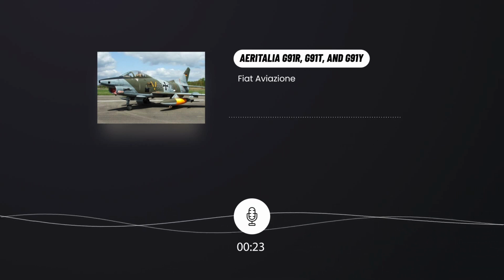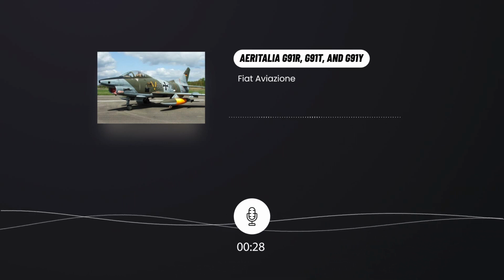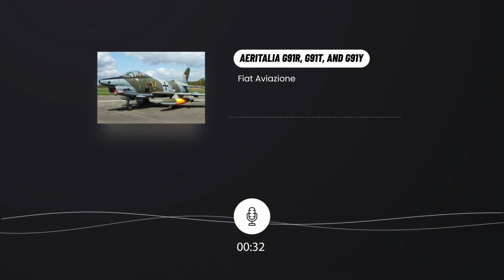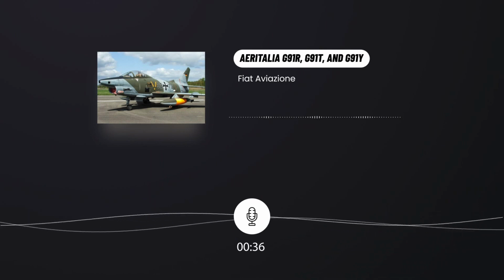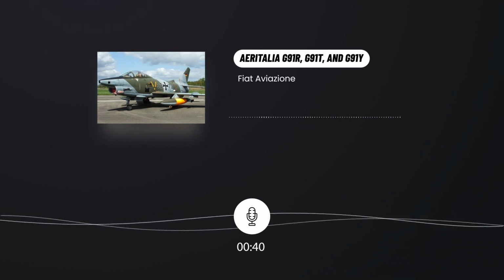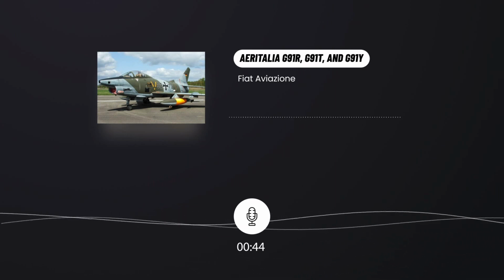Today's topic: Aeritalia G.91 R, G.91 T, and G.91 Y. The Fiat G.91 is a lightweight tactical ground attack aircraft designed for simplicity and agility. It is a subsonic aircraft powered by a single Bristol Siddeley Orpheus turbojet engine.